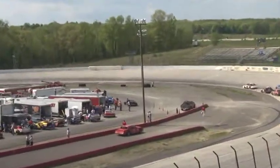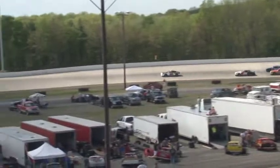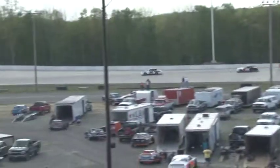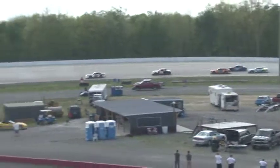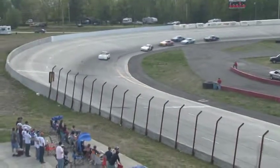Charlie Sharpstein low as he can go down in turn number 1, right around the bottom edge of the Speedway. Jeff Goodwin follows him through on the inside. Here comes Glenn Lapolis as well as they go down the backstretch heading into turn number 3. Goodwin 2 car lengths back from Sharpstein as they come off of turn number 4.